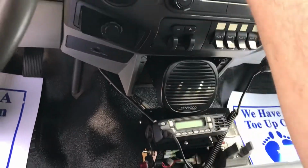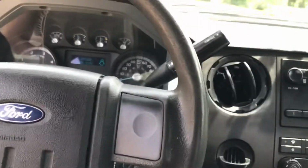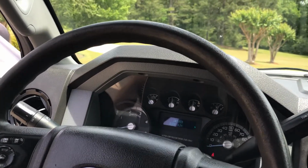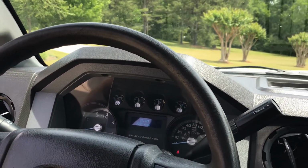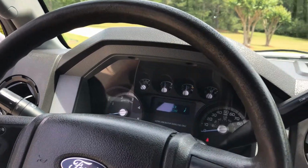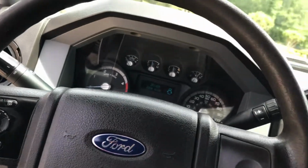One thing: this truck does have, which most 6.7 trucks with a PTO have, a little PTO rattle. It's normal. Most of them have it. I'd say 95% of them have it if it's an 11 or 12. We just like people to know what it is. It is a normal characteristic on these trucks with a 6.7 though.